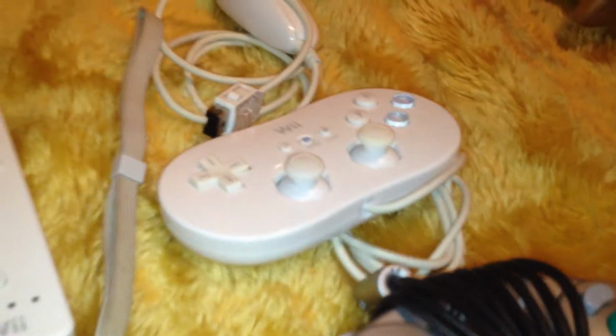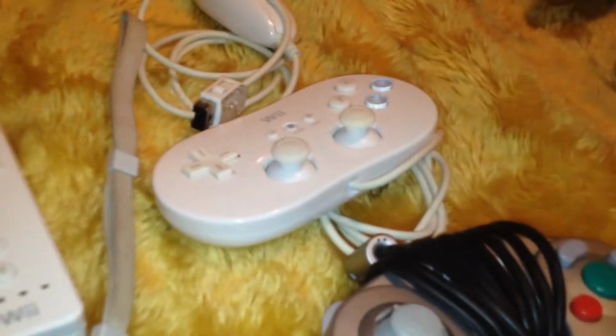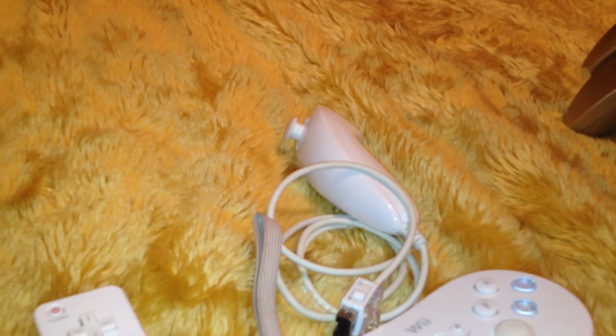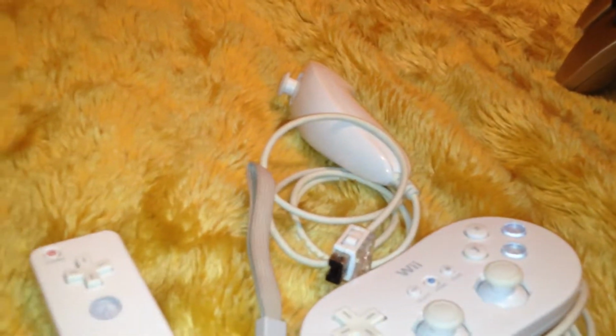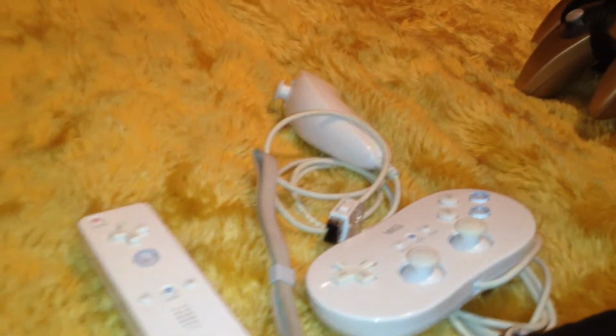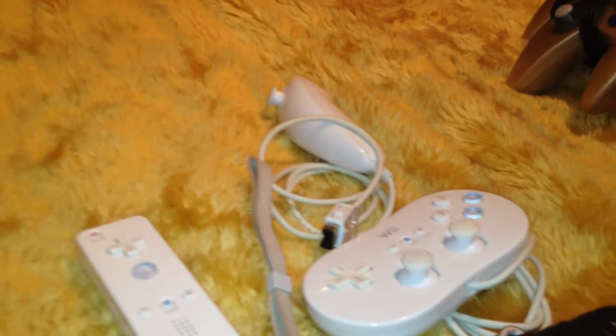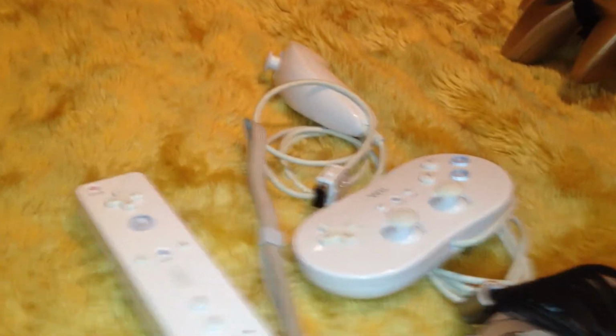Original Classic Controller. It's best for Super Nintendo games, not really the ideal option for Nintendo 64 games, in my opinion. We have the regular nunchuck, does the job, plays games like Legend of Zelda, Skyward Sword, Twilight Princess, Mario Galaxy, and Brawl and Mario Kart.